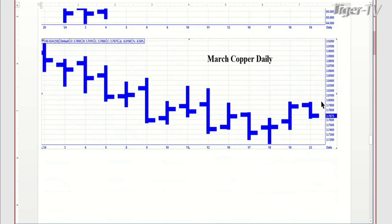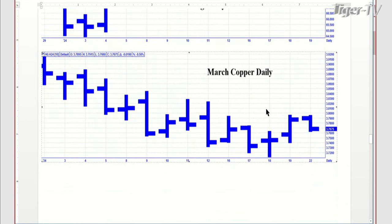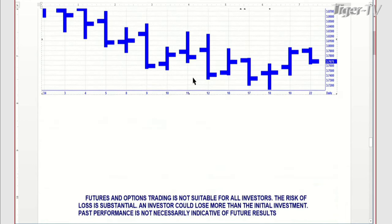It depends upon what it did today. When I last looked a little while ago, it was down a little bit. That's kind of a bit of a nothing, you know.